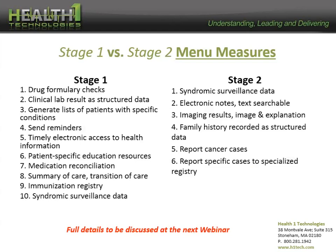So I think that we will have more discussion about what the menu items look like on our next webinar. And I think that would be a good opportunity for us to really focus in and say, yes, you can exclude from Syndromic or not. But as for immunizations, yes, you will be able to exclude if you do not give them.